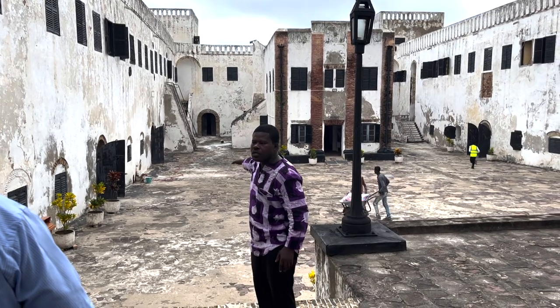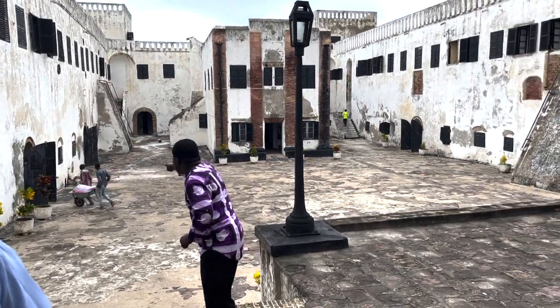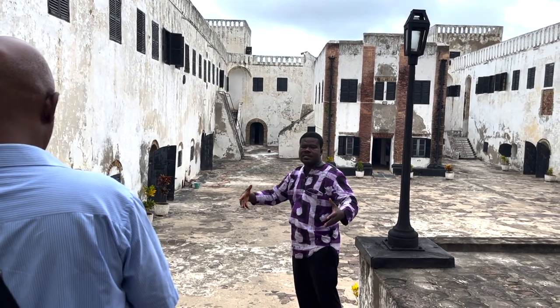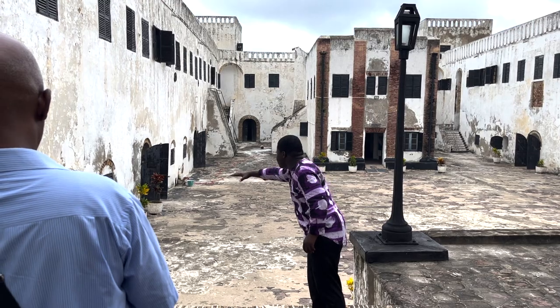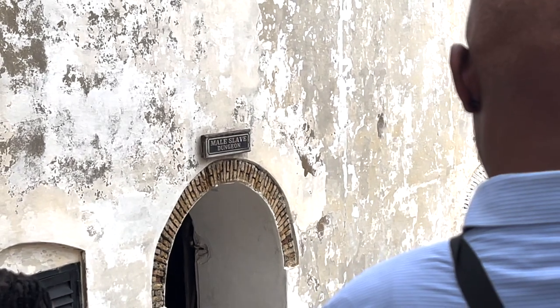And after the tour, you visit the museum. Please, during the battle time, all the rooms at the ground floor here were store rooms. They kept clothes, mirrors, and all items here. But when the slave trade started, that's where they put the enslaved African men. These are the male slave dungeons. Another description here, the male slave dungeon.